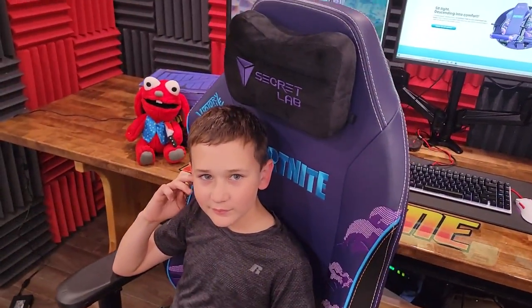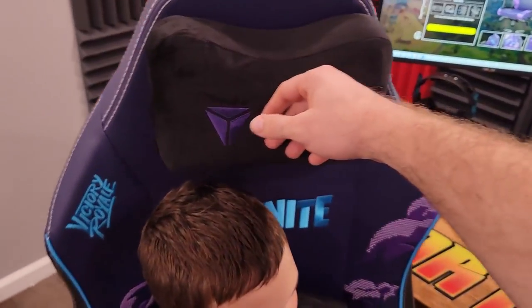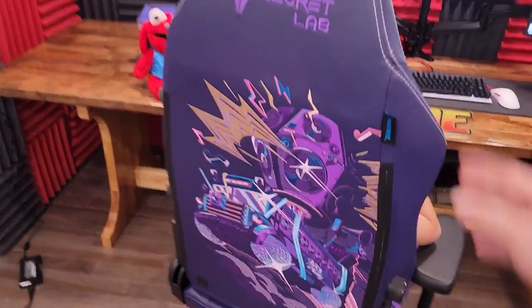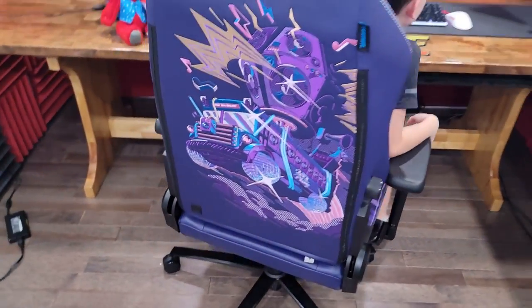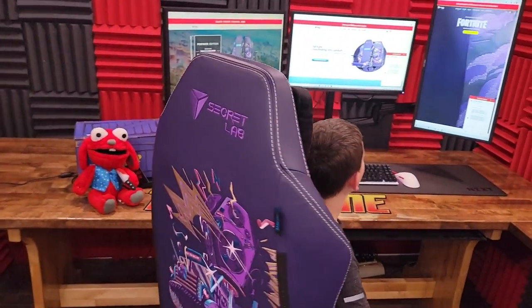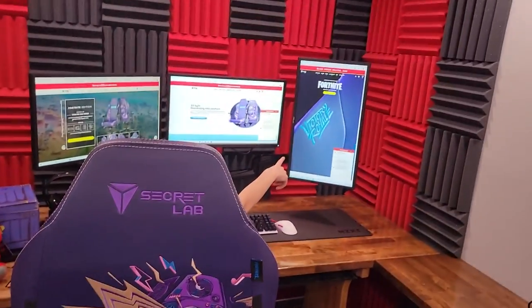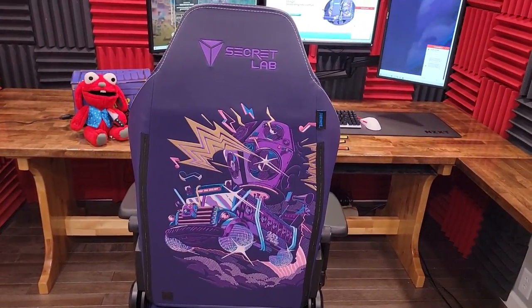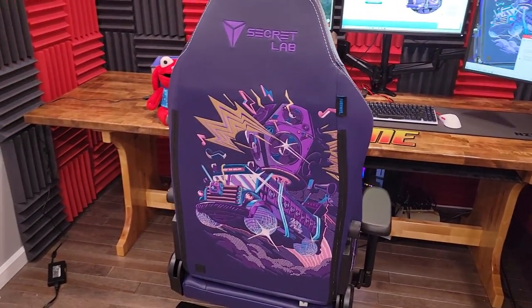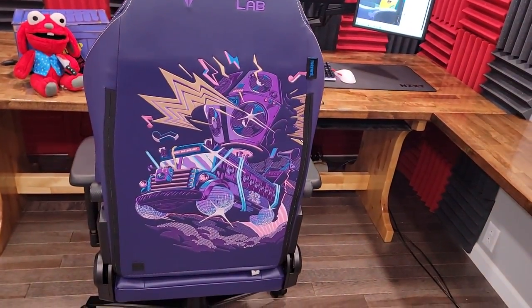Like I said, I've never had a chair with this many functionalities. It's just incredible. The design is amazing. Jack, did you see the back? Yeah, I can see it from there. It's just beautiful. The best looking chair I've ever seen. Hands down. So there you go. The design, amazing. The comfort, incredible. This is the best Fortnite chair I've ever had the privilege of sitting in.